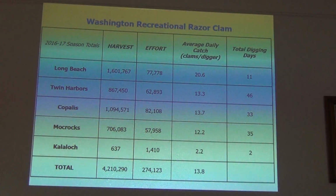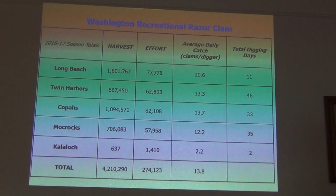And you'll see in a moment in the graphic that it was the first part of September we started to see more and more of the diatom Pseudo-nitzschia that Zach's going to tell you about. And we saw razor clams begin to pick up domoic acid levels, exceeded the action level, and the two southern beaches were not able to open at the beginning of the season in October. That did not seem to affect Copalis and Mocrocks. Those beaches had a little additional domoic acid in razor clams that did not exceed the 20 parts per million action level, and those two beaches opened on time. Long Beach and Twin Harbors were delayed.